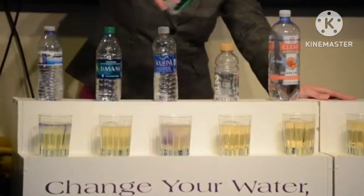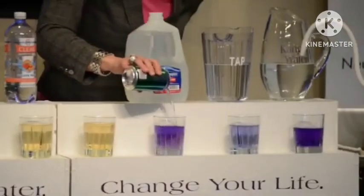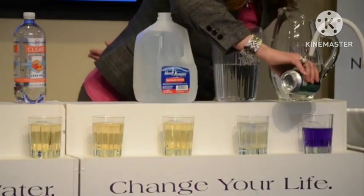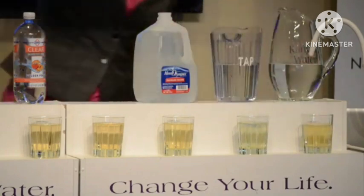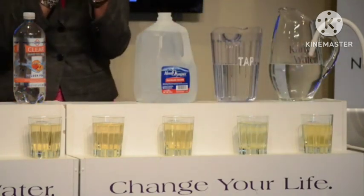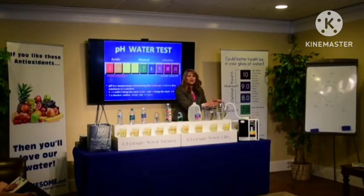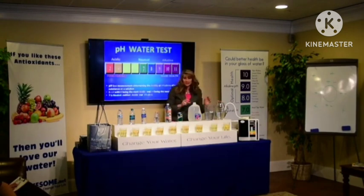Soda is so acidic that it can take our nice alkaline bodies and destroy the good that we are trying to do. To counteract 1 cup of soda, not the whole can, just 1 cup, you've got to drink 2.5 gallons of the high alkaline 9.5 Kangen water just to counteract it.